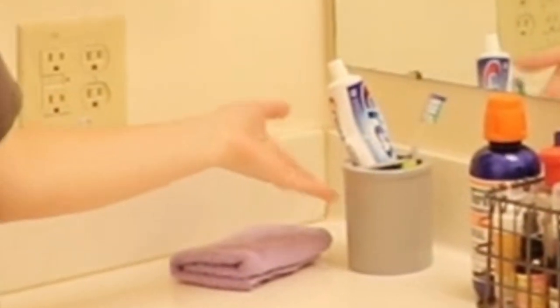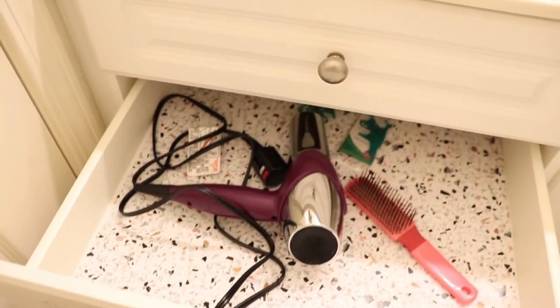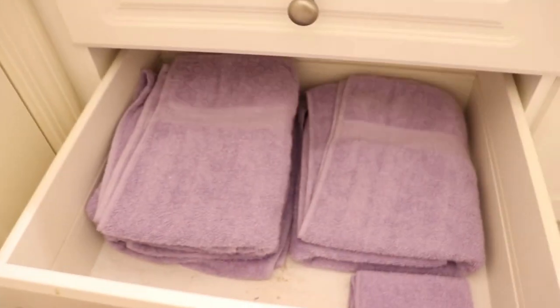So this is the bathroom. Here, let me turn my light on. It's very bougie, I know. This is my stuff and this is my roommate's stuff. But there's lots of space, lots of storage. But yeah, this is just our shower and our toilet.